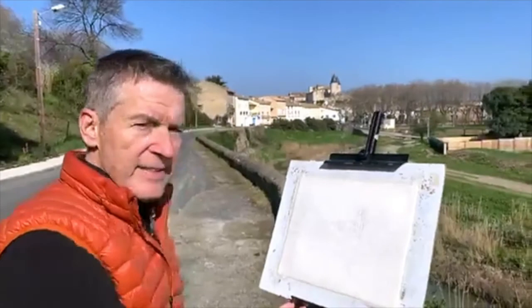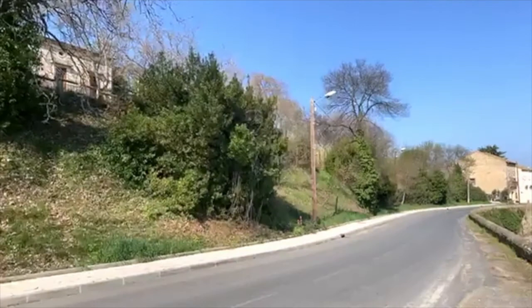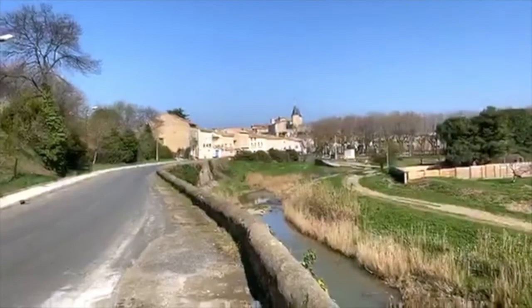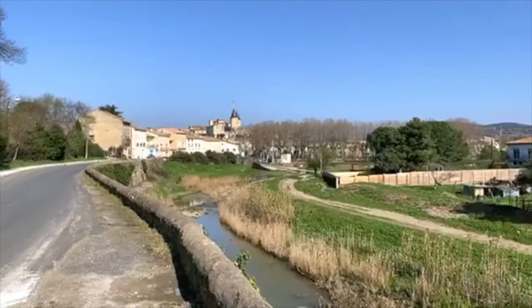Let's just show people the view that you are actually going to be painting today. So this is our village in Pouzol. If I point up towards there, you can't see it, but our house is kind of up on that ridge. And that is looking down towards the center of the village where the old circulade is, going up towards the old church and the chateau and all the old medieval buildings. We've had a bit of rain this weekend, so our river is actually finally flowing as well, first time virtually all winter. It's been a really dry winter.